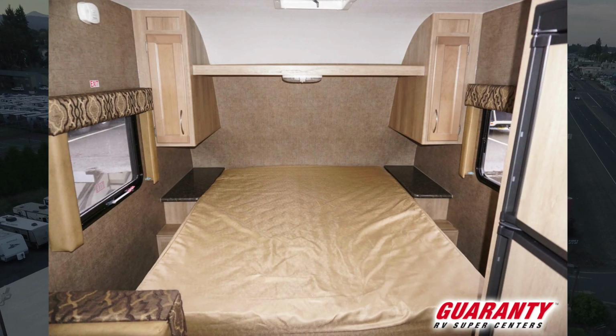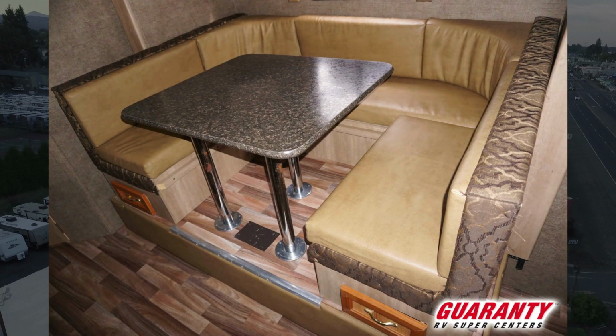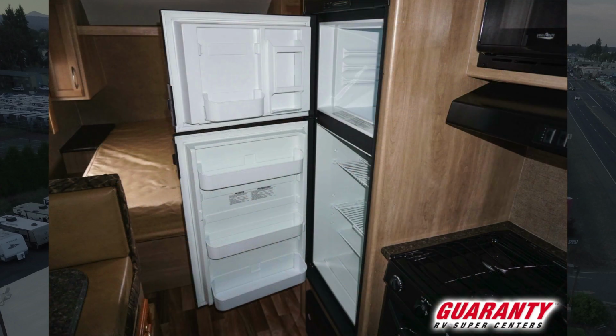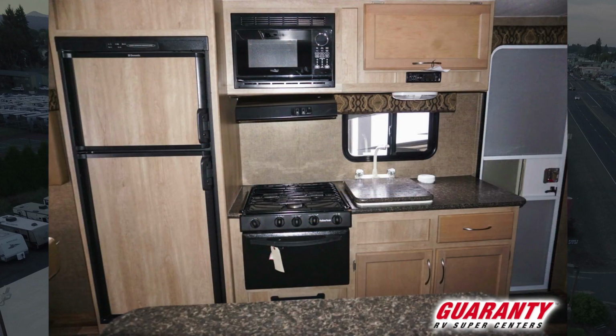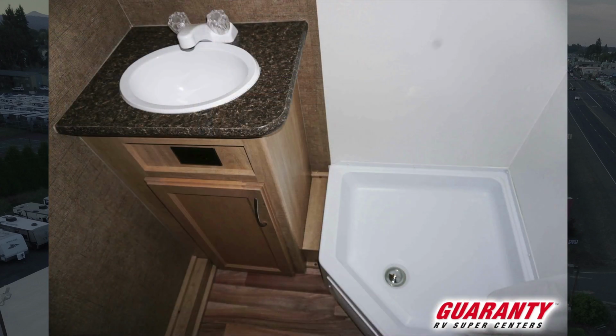When you go inside, you're going to see that it's got a beautiful walk-around bed with windows and closets on each side. A nice big horseshoe dinette, so lots of folks can sit down and enjoy a terrific meal. Has a great big fridge, a range with an oven and a microwave.